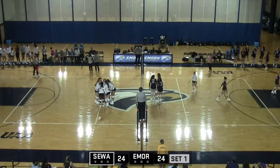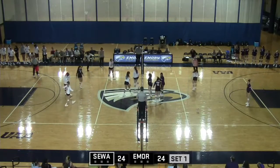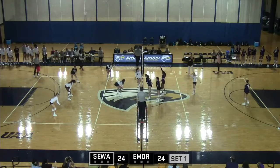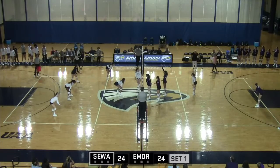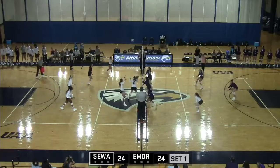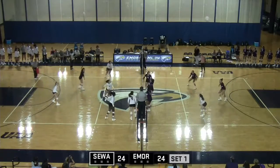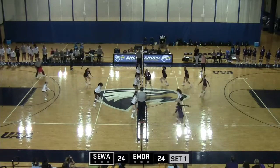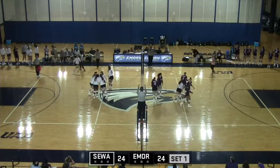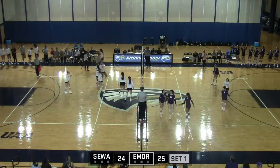It's time for some free volleyball. We now will be going to 26. You must win by 2. And this Sewanee team has definitely come to play, and they are playing very, very well. Great serves by Lily Riley, the right side attacker. That's going to go long. The first time Stewart has missed. And that point, set point, back on the board for Emory, 25-24.